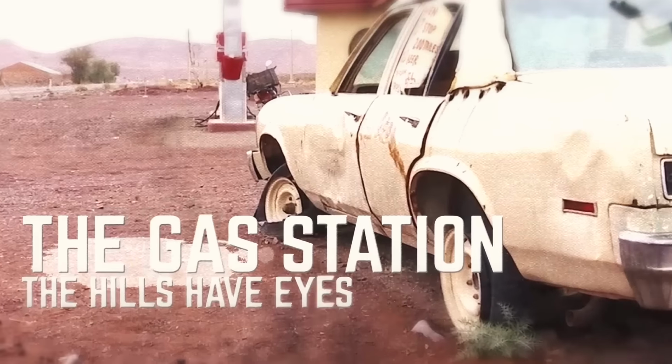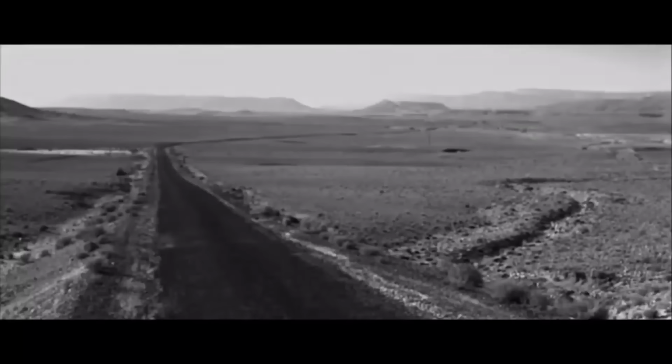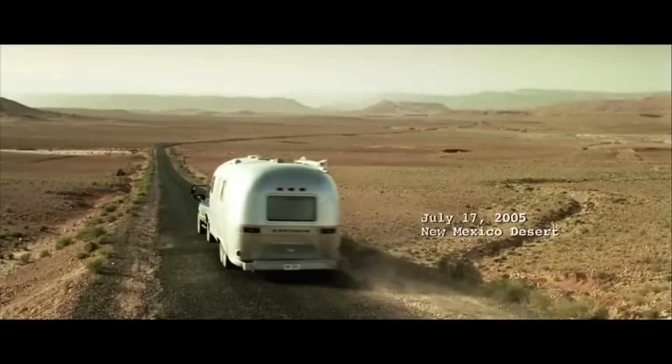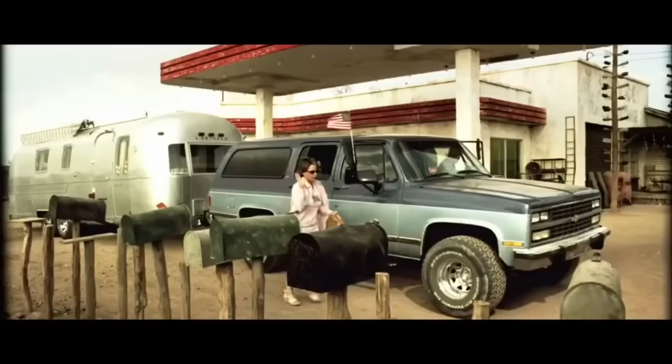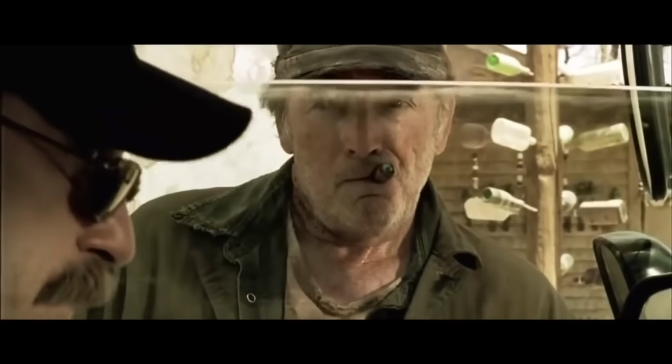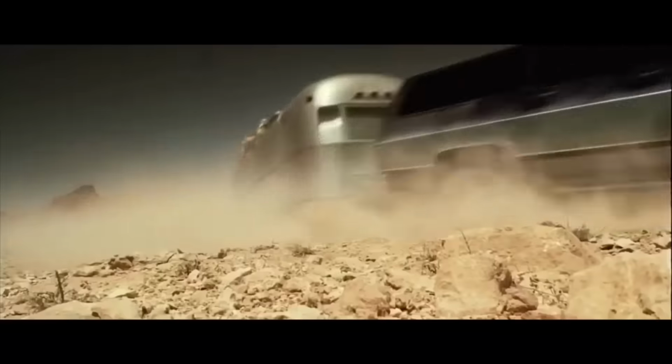The gas station from The Hills Have Eyes. In the famous horror movie The Hills Have Eyes, a family traveling through the New Mexico desert stops at a dilapidated gas station to ask for directions. The attendant tells them about a shortcut that cuts through the hills. The family ends up taking this shortcut, which ends in disaster for them.